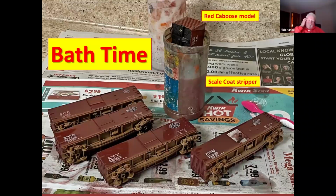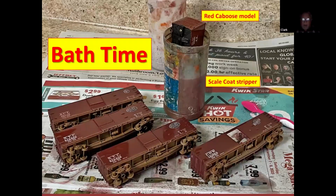And what I did here is I was more or less just trying to get the lettering off of them. So I took a toothbrush, dipped it in the Scalecoat thinner or stripper, and then just laid it on the sides over the lettering, and eventually it takes it off.